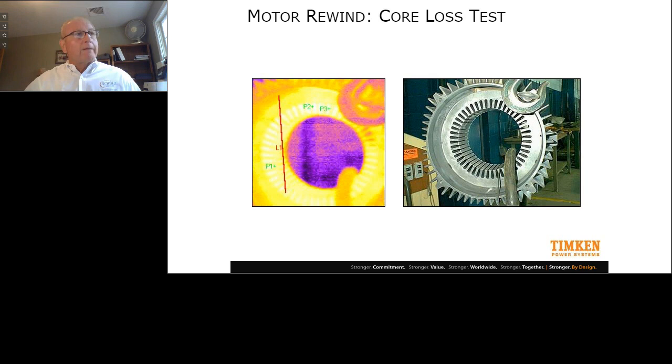Part of that process is also doing a core loss test. You do not want to rewind a motor if the core has problems, if you have higher core loss than specification requires. If it does have higher than specification requirements, the core can also be reverse engineered and replaced as well.